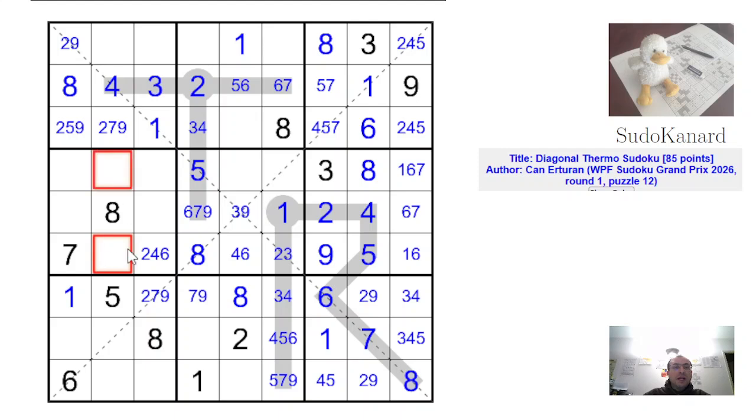Oh, we still need a 1 in one of those cells and in one of those cells. We still need a 5 somewhere here. Somewhere here. That's a lot of possibilities for 5. What about this region? We still need 2, 3, 4, 7, 9. So this is from 2, 3, and 9.